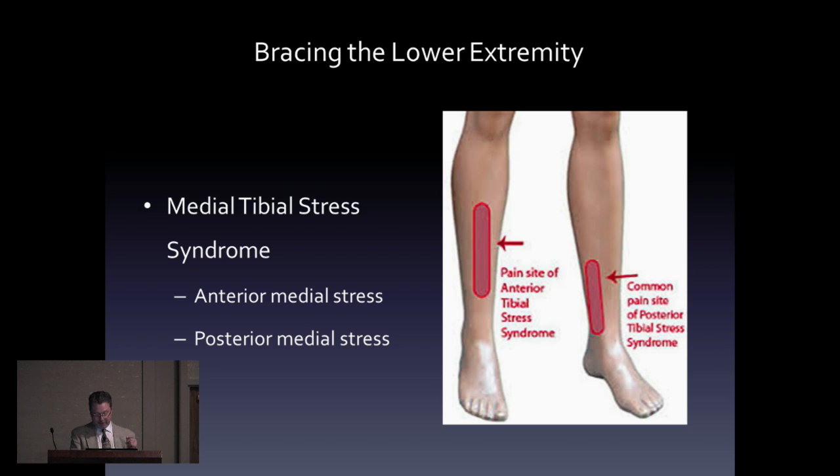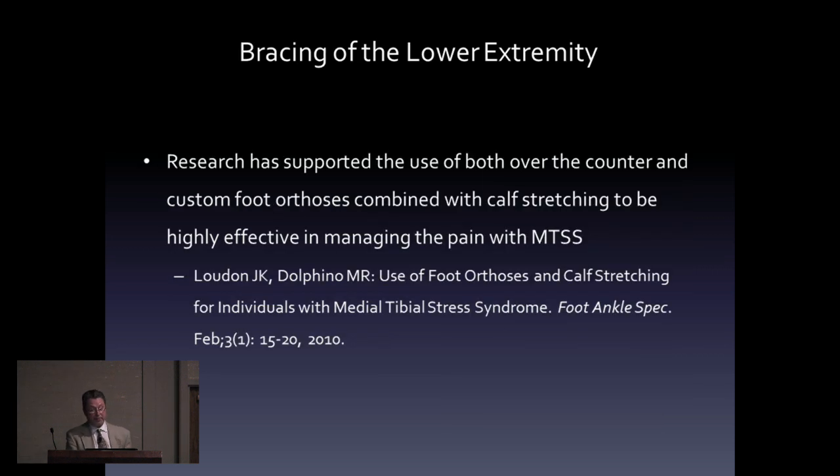But I've got to tell you, look at the cross-country runners with their clinical presentation. There are tons of papers. I only quoted this one because it was a good one that said the use of foot orthotics and calf stretching should be frontline treatment for medial tibial stress syndrome. That's you all day long. That's your patient population that you could be prescribing and fitting and dispensing. And this is the population that would be served best with foot orthotics.